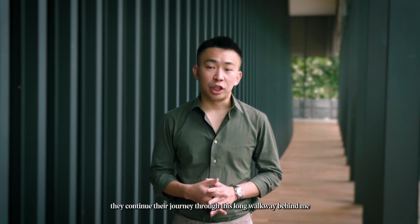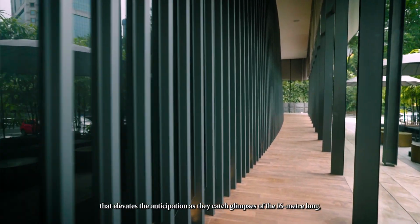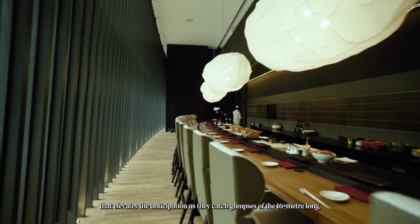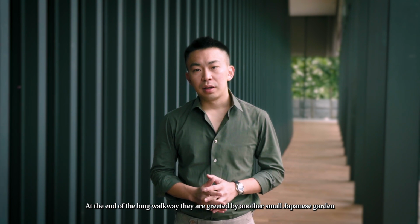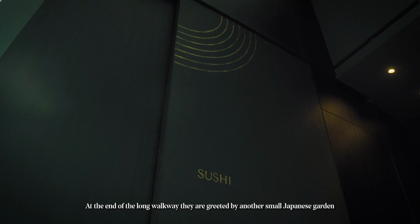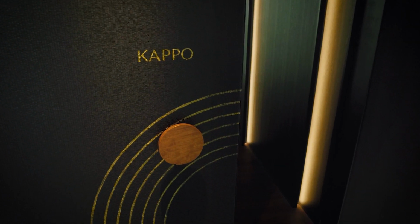As customers enter the restaurant, they continue their journey through this long walkway behind me that elevates the anticipation as they catch glimpses of the 16-meter-long, 20-seater sushi bar. At the end of the long walkway, they are greeted by another small Japanese garden with two doors, one to sushi and another one to kappo.